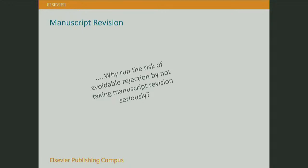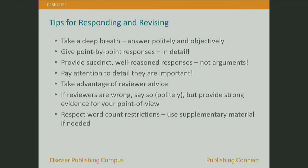So this is the sentence. Why run the risk of avoidable rejection by not taking revision seriously? You are almost there. You are basically getting your article accepted. So this is the last step. Let's do it as properly as we can. Well, this I have already mentioned, some tips for responding and revising. And the first sentence is really important.